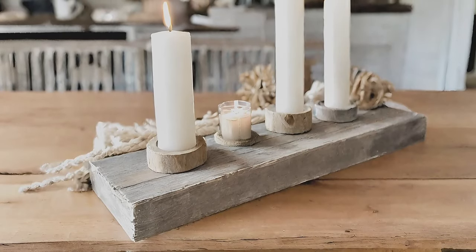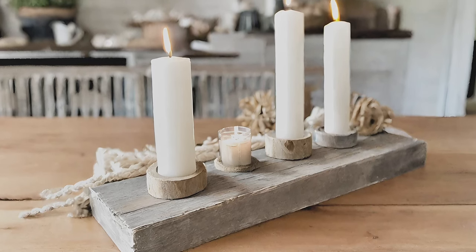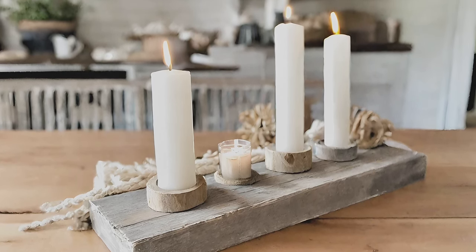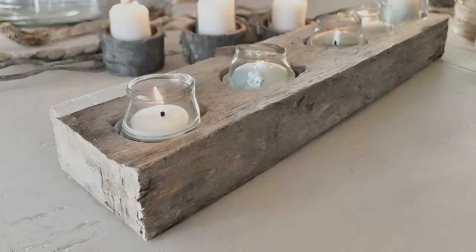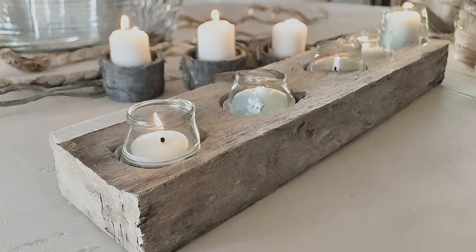Weathered holder of candlesticks. Create a unique farmhouse centerpiece with a DIY weathered holder made from wooden beams, complemented by coastal and vintage accents. Personalize your arrangement for a rustic yet elegant addition to your table.